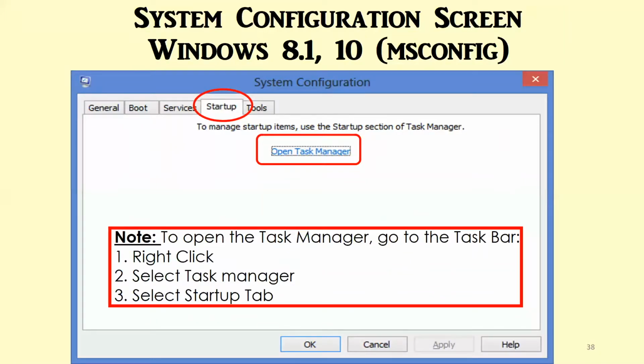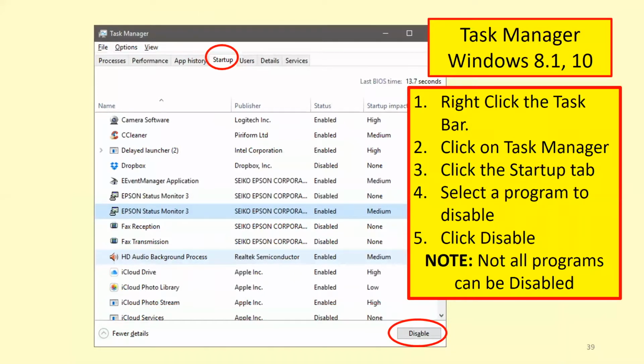If you do a system configuration screen in 8.1 or 10, again, you do the old msconfig, and then you get this display. And if you go to the Startup tab, then you'll probably see Open Task Manager. Microsoft made a vast improvement in the system configuration between Windows 8.1 and 10, and I'll show you what it looks like in a second. You don't have to go to system configuration to do that. You can go down to your taskbar, right-click the taskbar, select Task Manager, and select the Startup tab. And when you do, this is the kind of display you get in Windows 8 and 10.